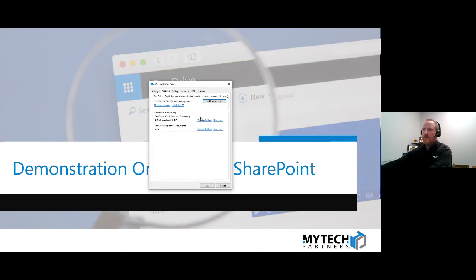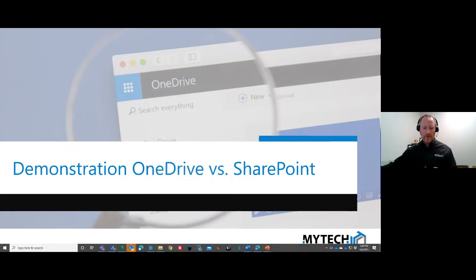Basically, this is where you can choose to add or manage the different accounts. I can stop syncing, or I can unlink this PC, and then it'll just stop syncing that information. So if you want to stop syncing a folder, like you've chosen to sync something and you want to stop it, this is where you can do it. So that's just a little tip that I wanted to show as well.